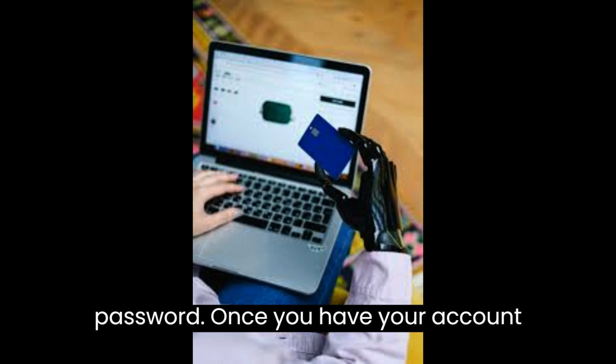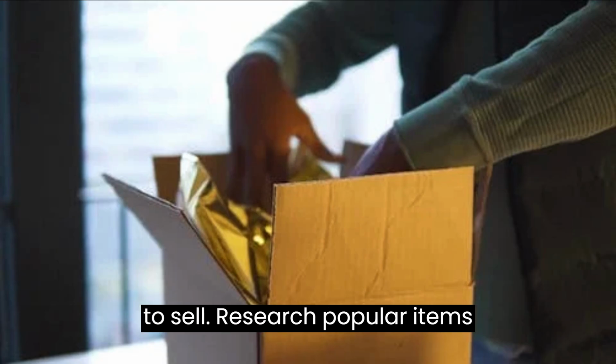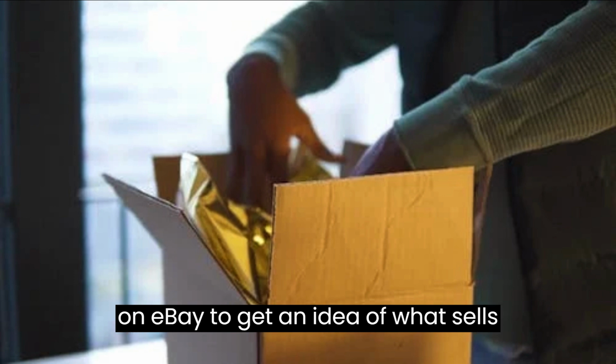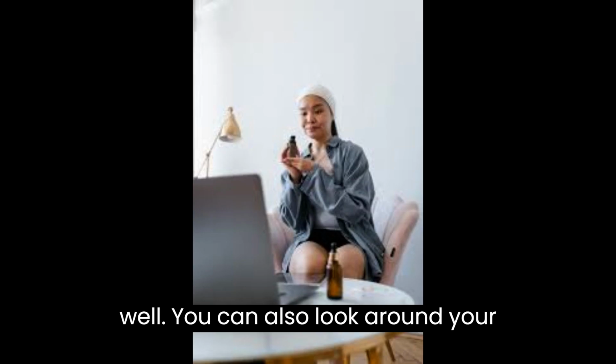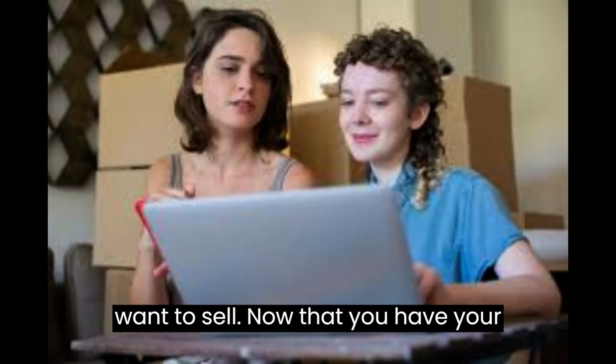Once you have your account set up, it's time to decide what you want to sell. Research popular items on eBay to get an idea of what sells well. You can also look around your house for things you no longer need or want to sell.